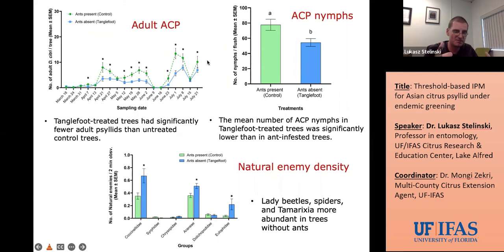And we were able to demonstrate that every time a natural enemy encounters the psyllid, the other two ant species usually push it away. The fire ants flat out kill the natural enemy. And if you look at the natural enemies where ants are present, lady beetles were significantly lower, spiders were significantly lower, tamarixia were almost completely eliminated by the ants compared to the trees where they were absent. Now, the ants didn't account for 100%. When ants were absent, you didn't get 100% biological control of the psyllids, but it was reduced.